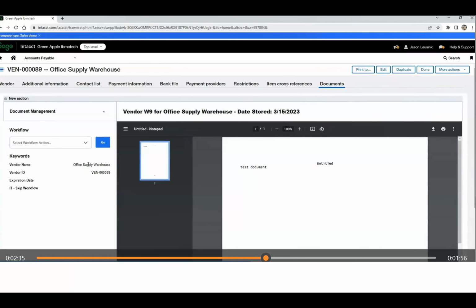bill record there. And again, from these records, you can quickly see information, but I'll also highlight here, up in this upper right corner, you can actually execute workflow actions off of these documents as well. So that gives you a lot of flexibility.